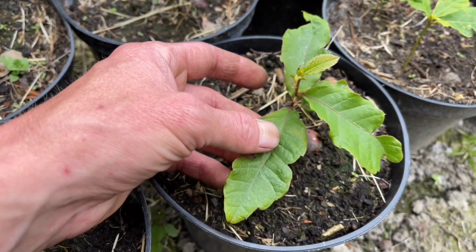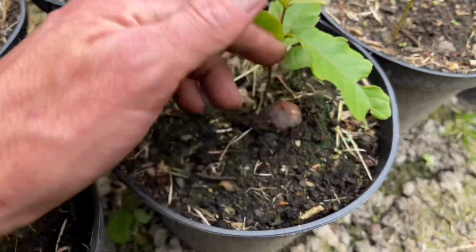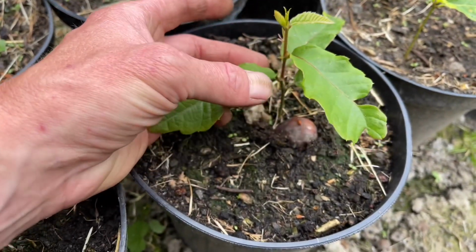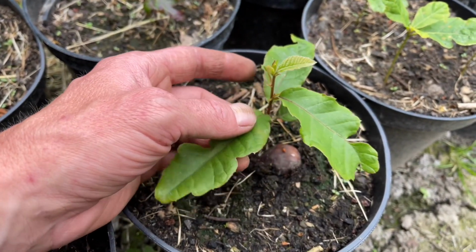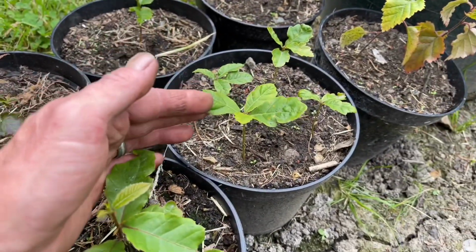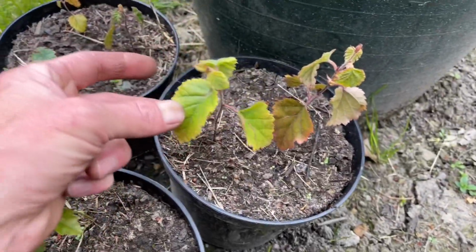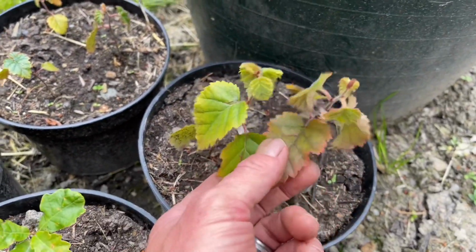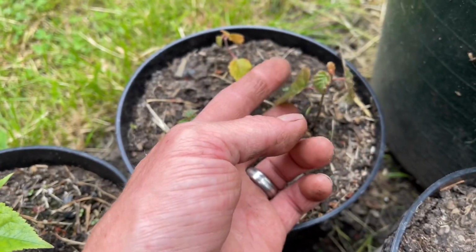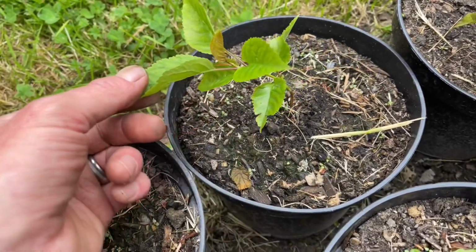This is the sweet chestnut. I grew it from a seed last year. We bought some chestnuts around Christmas time, as you do, and I planted what was left. This is the only one that came up, so we've got one little sweet chestnut tree. These are oak seedlings, more red birch. These are all seed grown, more red birch in there, and this one here is a cherry, grown from a seed.